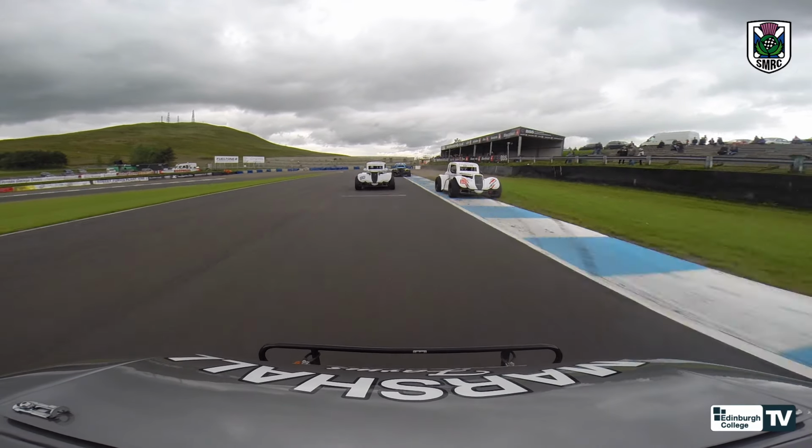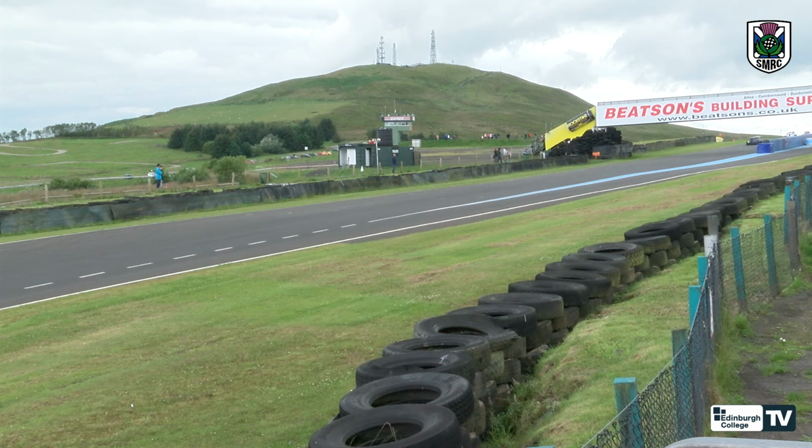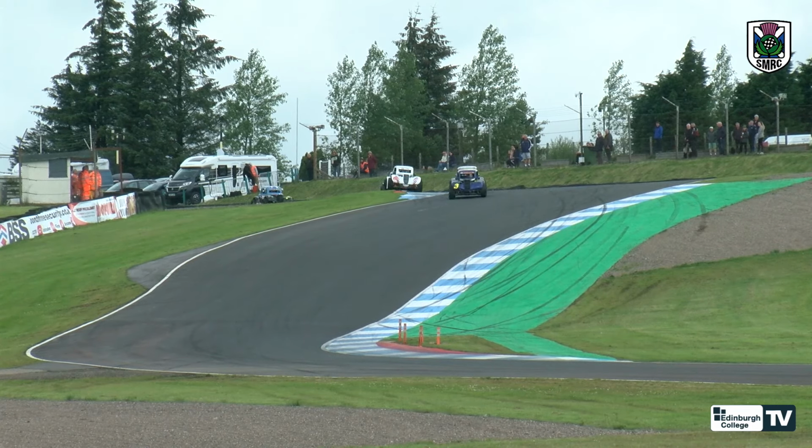Unfortunately, had to pinch himself back at the apex here, and he's had a bit of contact as well, because you can see the front left bumper of that car has got quite a big twist in it. So maybe that happened on that first lap stramash, we could say, at the bottom of Duffy's Dip going through Leslie's, where we saw Rally Dave get very sideways.